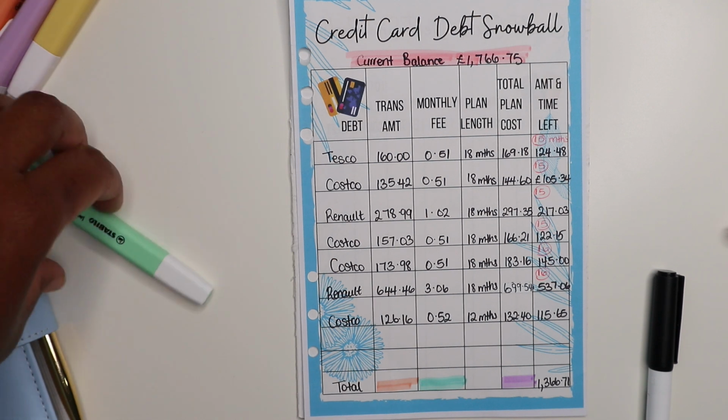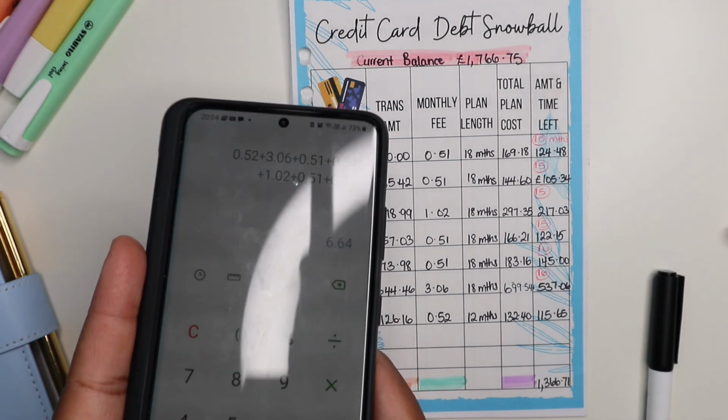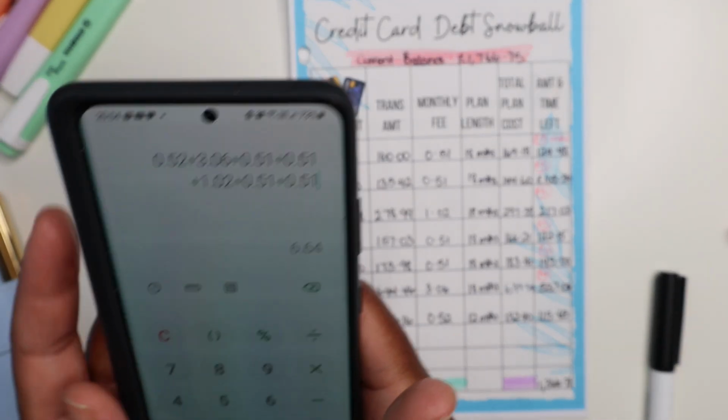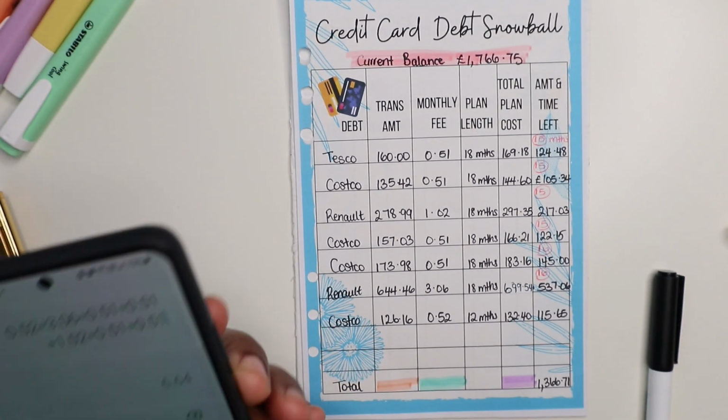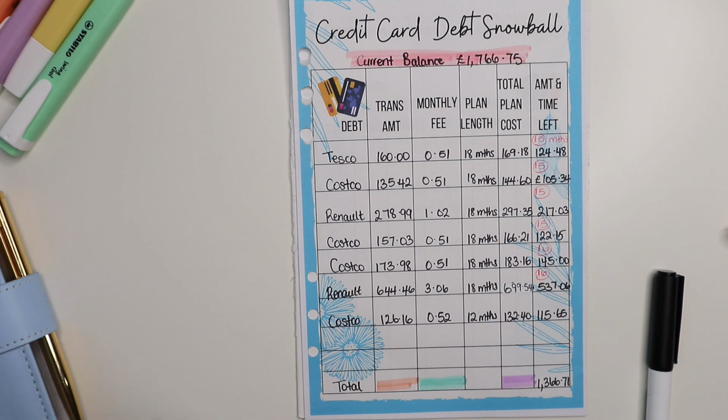want my highlighters stained. I was actually saying the $664 is what we're paying in monthly fee, right? So if there wasn't this sort of setup here, and I owed $13.66, I would have been paying £26 per month in interest fees if I didn't have this sort of setup. So guys, I'm saving £20 a month, okay? The numbers speak for themselves.